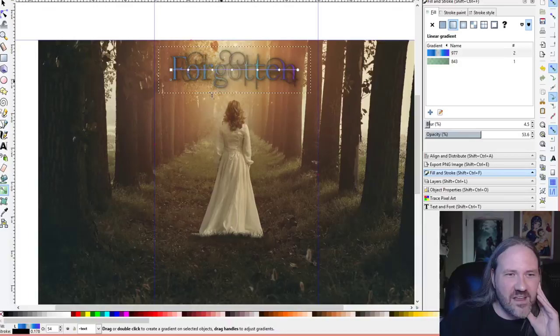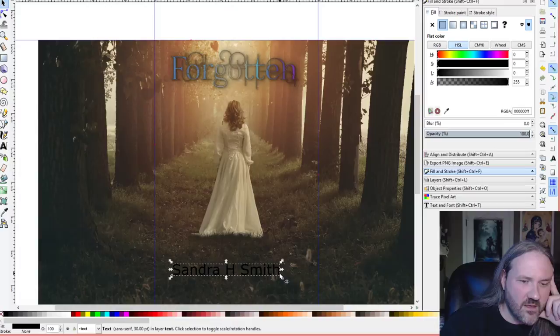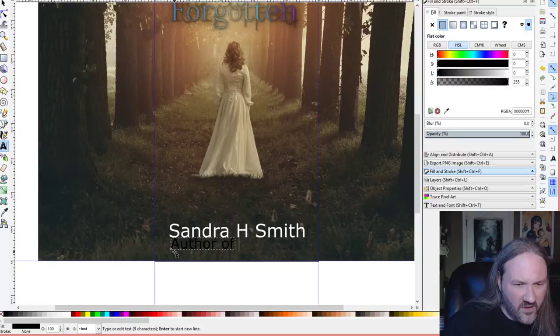And just go there, and then you're going to have an author name down here, which is going to be, you know, Sandra H. Smith, let's say. I'm just going to make that white. And we're going to choose a font which really communicates this. I'm going to just put author of. Ghost Blanket. I don't know.